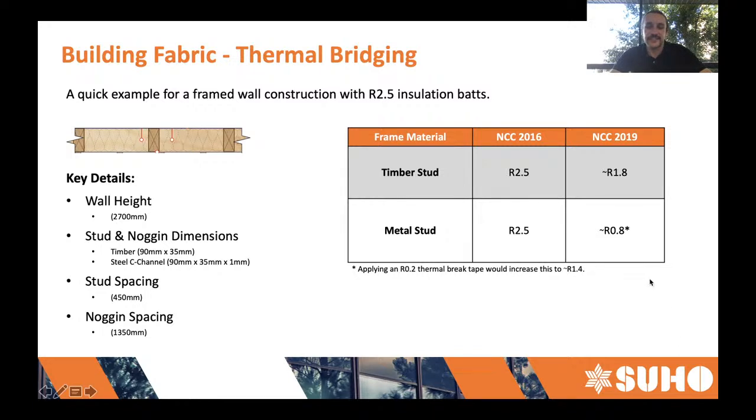The other key thing to point out is that by adding continuous insulation, or in this case the thermal break tape, just to the frame members, we can increase the effective R value of that R2.5 in a metal frame to about R1.4, which isn't amazing, but at least it's something.